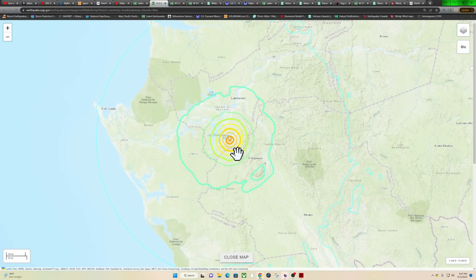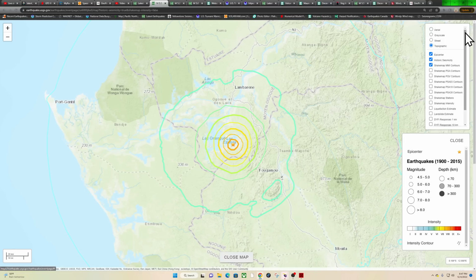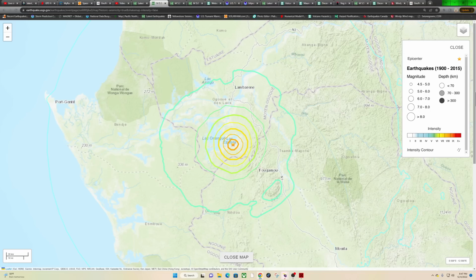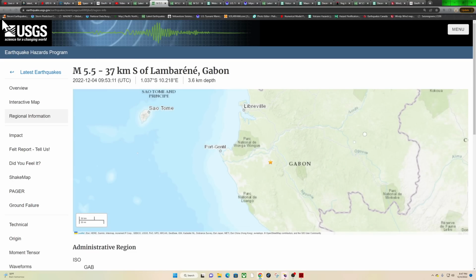Look at that. There's nothing here being reported since the 1900s or so, at least 4.5 and above in this area. So that's another odd one. Definitely getting some weird earthquakes out here for sure.